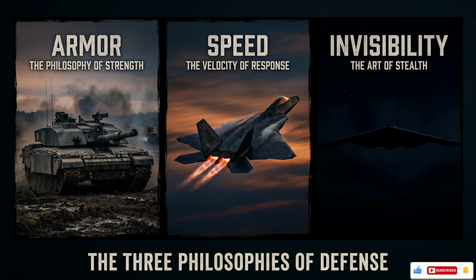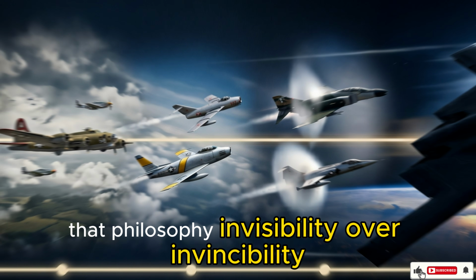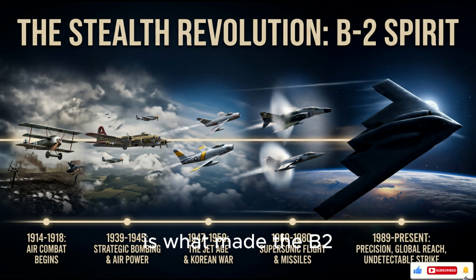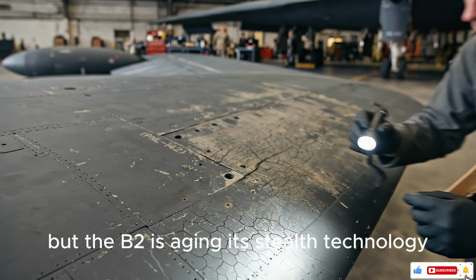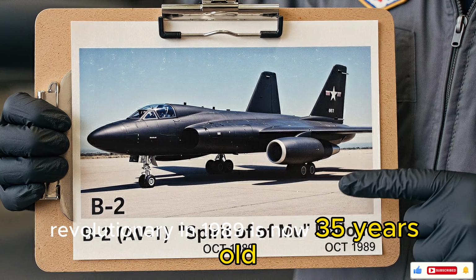Because the best defense isn't armor or speed. It's not being seen at all. That philosophy, invisibility over invincibility, is what made the B-2 the most revolutionary military aircraft since the jet engine. But the B-2 is aging. Its stealth technology, revolutionary in 1989, is now 35 years old.